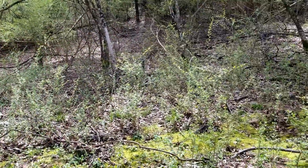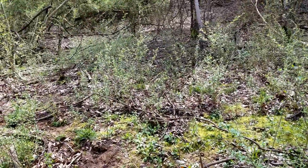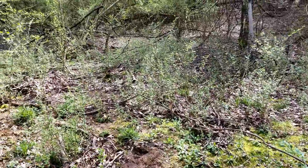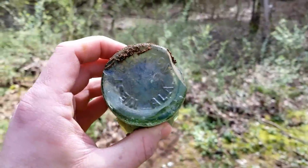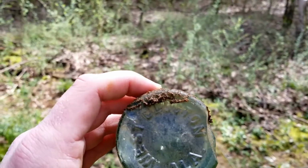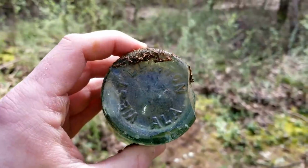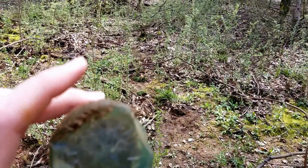We kind of flopped at that house, so we're out exploring now in West Blockton, Alabama. I'm going to tell y'all where we're at just because the history here is pretty interesting. Here's a bottom to a hobble skirt. You can see it says West Blockton, Alabama. This was home to the world's smallest Coca-Cola bottling plant. These bottles are incredibly valuable when found.